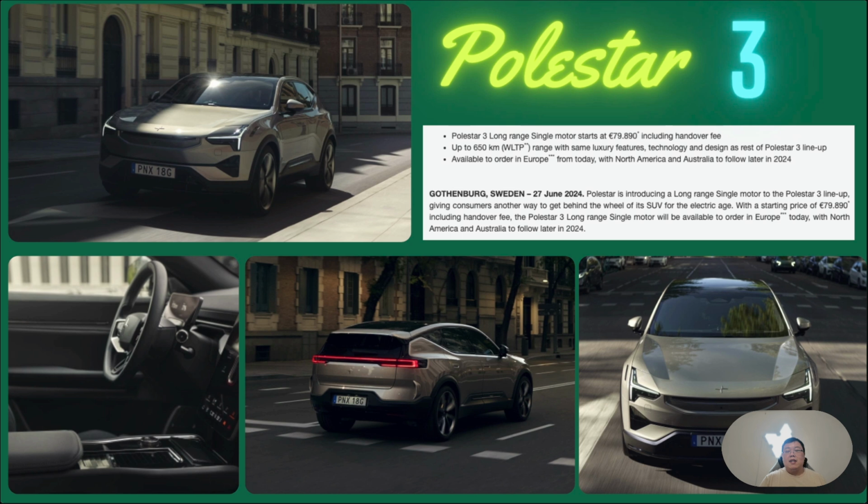In terms of how cheap it is, not too sure in Australia yet, but when I looked on the website as a part of creating this pack for you guys, the cheapest one at the moment is the long-range dual motor, and before on-road cost it's $125,400 in New South Wales. Once you add the on-road costs, it's $143,519.40, so just about $144,000. That is quite a lot of money for a 5-seater.